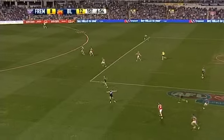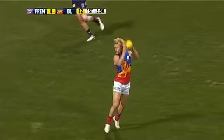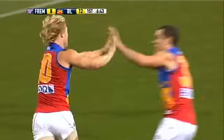Away here, Retzlaff. It's a good movement forward. Rich is on. Yeah, Rich is on, and Rich is within range if he keeps going. Get the left boot into it from 55. That's his bread and butter. All clear, 1 goal.